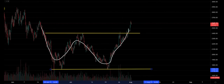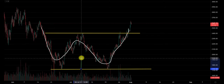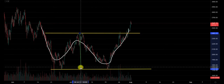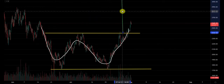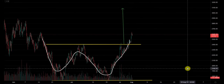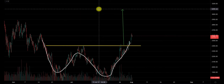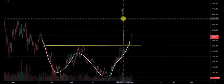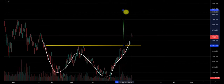So for that we're going to go ahead and measure from the bottom to the top. So from the bottoms here to the neckline. And this is our ultimate price target. If we do that, we can see we've got a price target of over $3,100. So again, a really nice potential profit point here from $2,400 to $3,100 once it's fully realized.